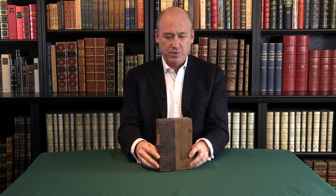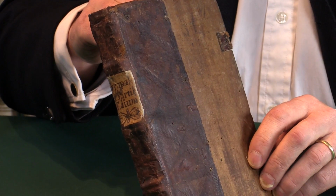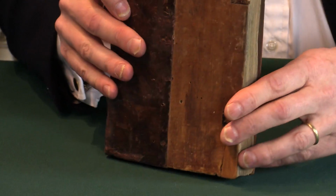It's a simple calf binding, the half calf backing beech boards here. Now there's a label on the spine that possibly wasn't there in the first place. It's perhaps a later edition, but quite early. And the book itself would be fastened with clasps and catches. These are made of leather, so they've actually worn away.